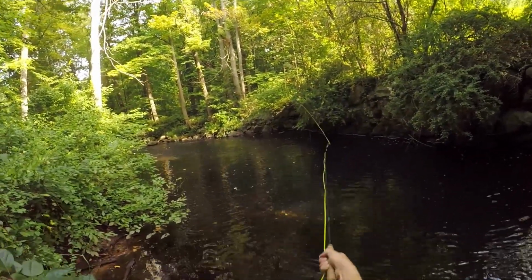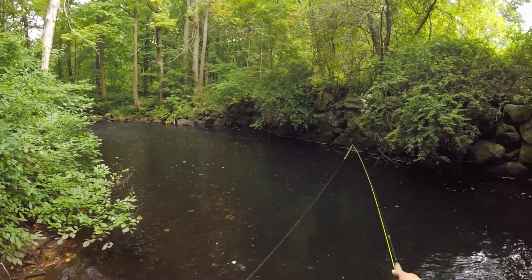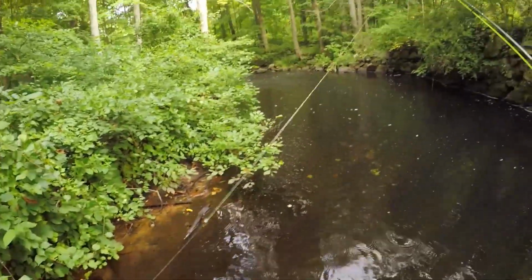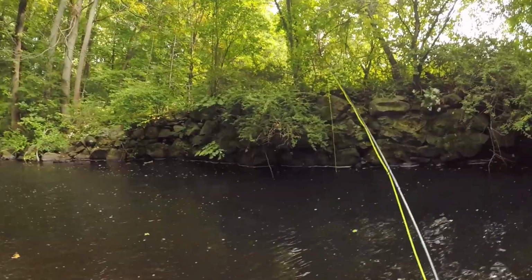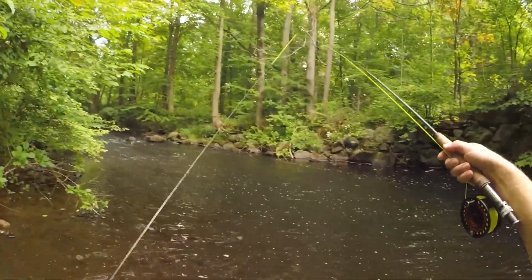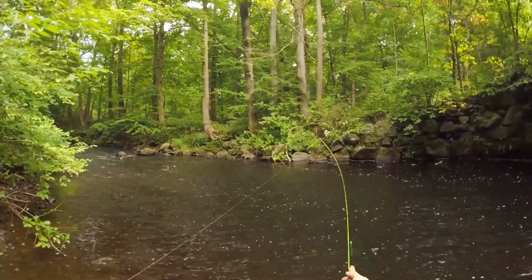This just got a little bit more serious. Yeah, I'm still seeing some of these big fish. Boy, if these are trout, they are beefy. I feel like they're probably suckers. Whatever they are, I have a bad feeling that they've seen me now. Beautiful drift. No takers. Boy, I would love to know what those big fish were. But I don't think I'm gonna get any out of this pool.